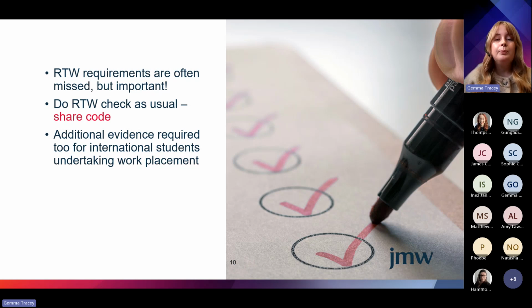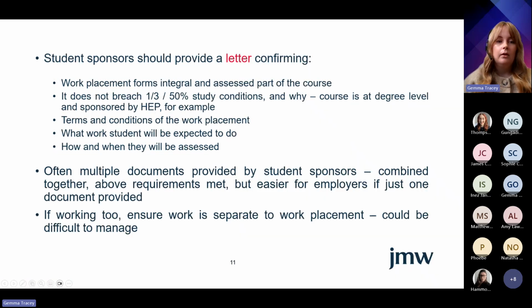Now, because we're also offering a work placement, although this is the standard right to work procedure, there is additional evidence that is required for those international students who are undertaking a work placement in the UK, which is on our next slide.